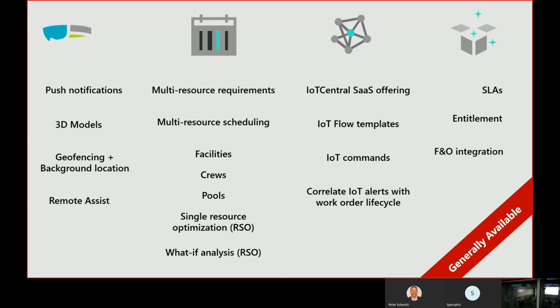Geofencing and background location. So the previous location tracking needed the app to be forefront in the actual device. If it went into the background, the Android and the Apple would actually kill off the tracking. Now they've made the relevant changes to the app so we can support actually live tracking of where the device is. Remote assist, so this has been getting developed a fair bit and I've got a short little demo if I've got time on that one, but it's now coming out available on mobile devices in preview for Android at the moment, iOS yet to come.